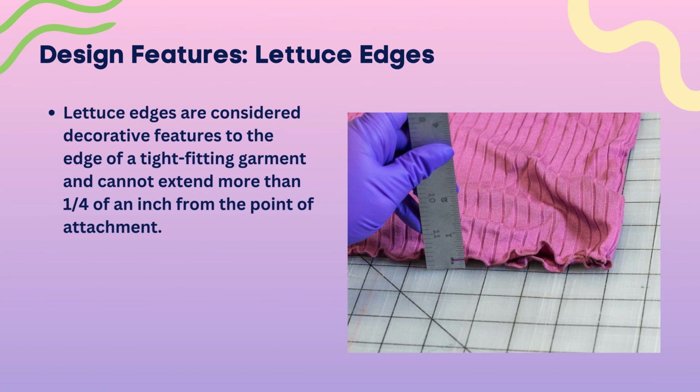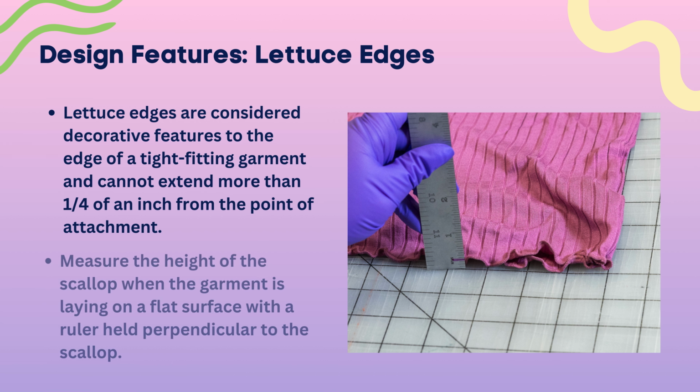Lettuce edges are considered decorative features to the edge of a tight-fitting garment and cannot extend more than 1/4 of an inch from the point of attachment. To check this, measure the height of the scallop when the garment is laying on a flat surface, with the ruler held perpendicular to the scallop. This height measurement shall not exceed 1/4 of an inch.